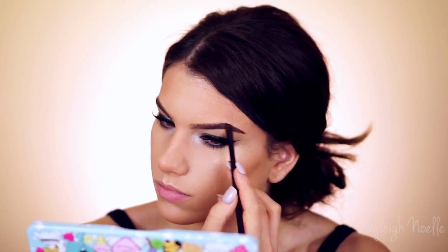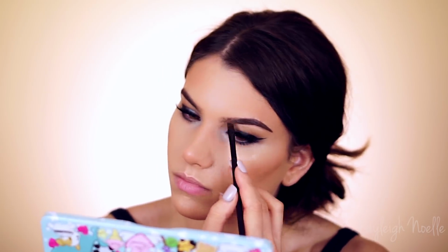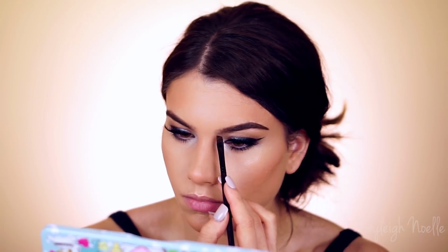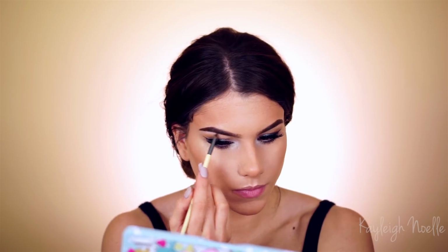Pick up only a little bit of it though onto your angle brush and then wipe off the sides onto the jar just to make sure that you're not applying too much. I like to start at the tail first where I want the brow to be darkest. Then with whatever is left, I run it through the middle of the brow and finally just a little bit into the inner corners.